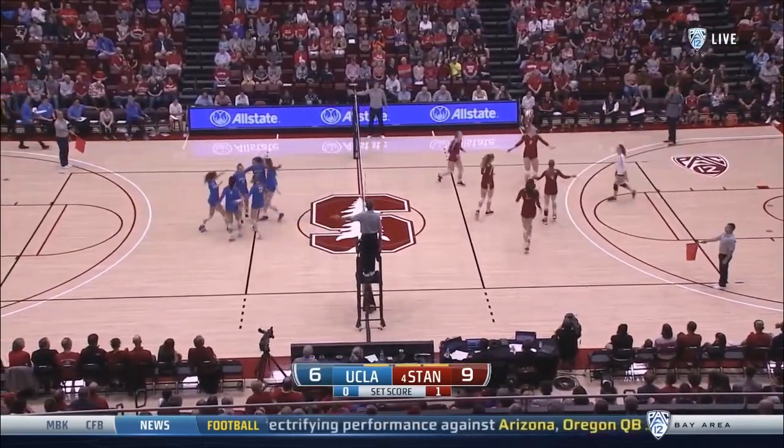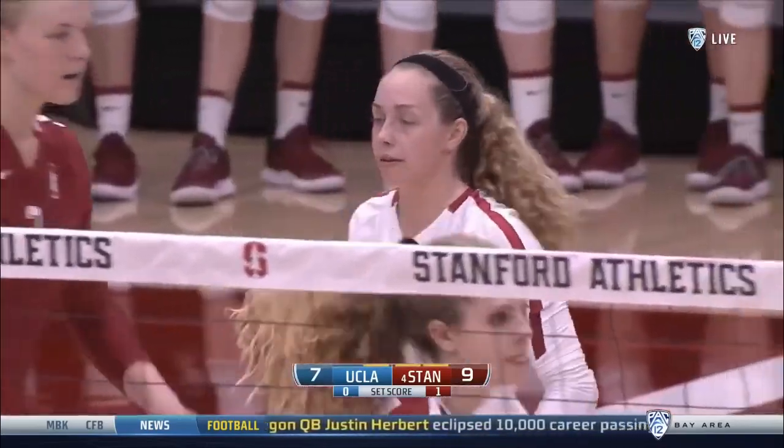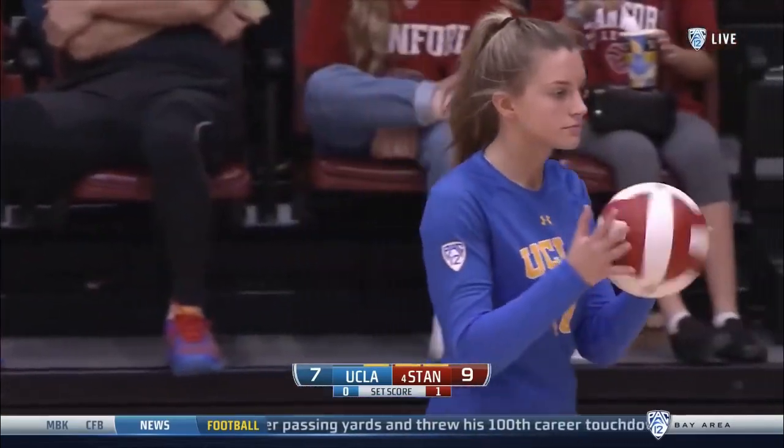Good serve. UCLA giving Stanford a taste of their own medicine. You don't see that very often. Hence just brought her hands away from the ball as it dropped a little bit. Credit Mari Hinkle with her second ace of the season. Second ace of the match for UCLA as well.